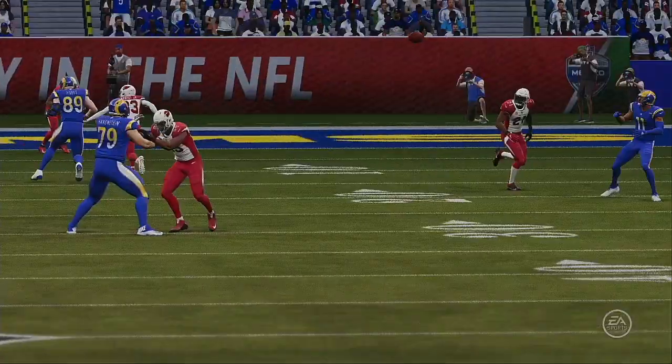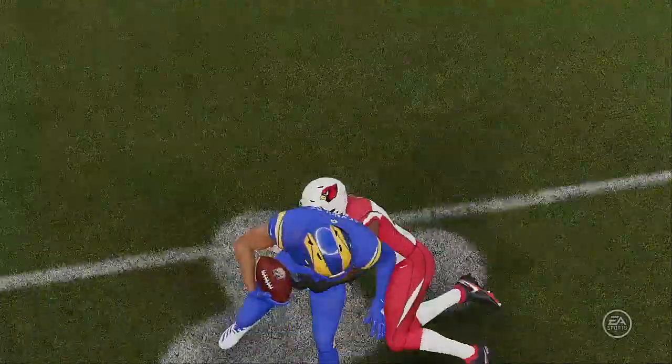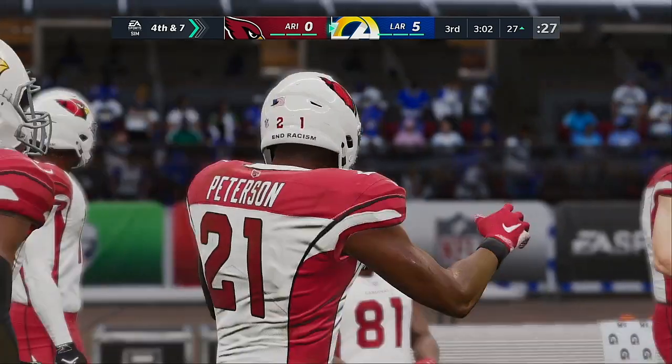Partner, sometimes I think on a play like this as a corner, you've got to think to yourself, all I got to do is slow him down so others can come over and support. But in this case, he said, forget that. I've got this. Sorry you had to make the run for nothing, fellas.